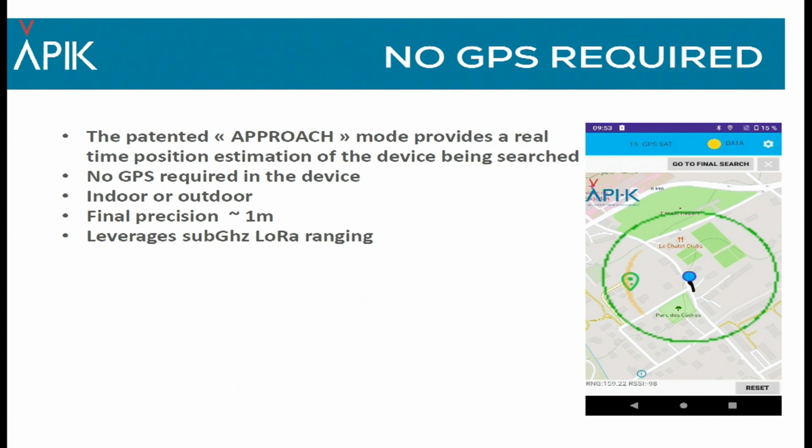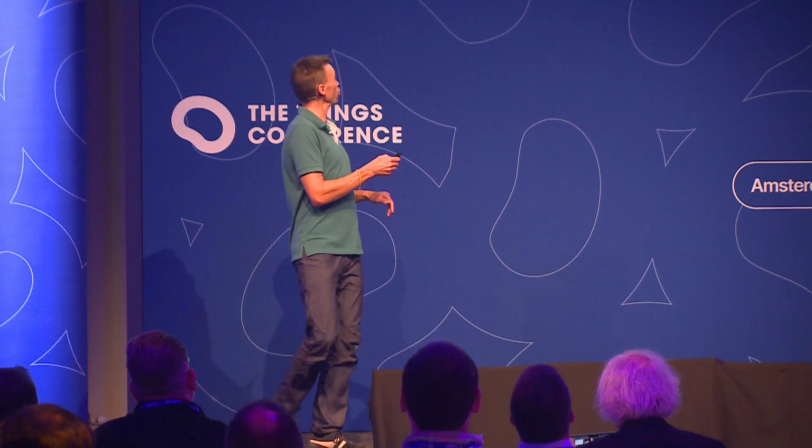So basically, it doesn't require any GPS. Your device may be completely GPS deprived, it may be interfered, it may be underwater, it may have no GPS at all. Actually, it could be a tag without GPS. Because the search is only leveraging sub-gigahertz LoRa ranging, all you need on board your tag is a sub-gigahertz chip able to do ranging exchanges.